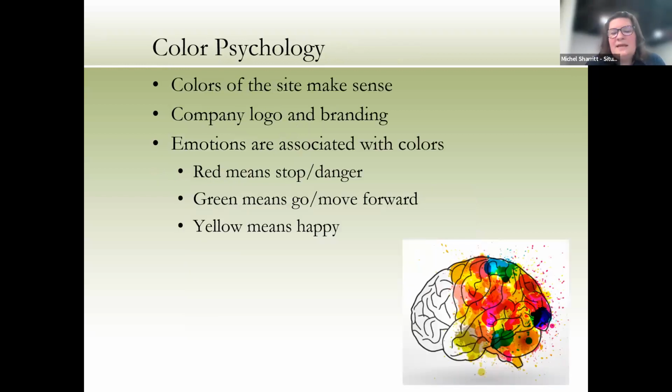So some things to think about. These are just a few things. Color psychology is one, and this basically just means the colors that are on your website, they mean something. We've worked with a lot of medical companies, and they'll use red all the time. Red is a horrible color to use in the medical industry just because it means danger, stop, don't proceed, don't move forward. Especially in the health industry, it's pretty bad.